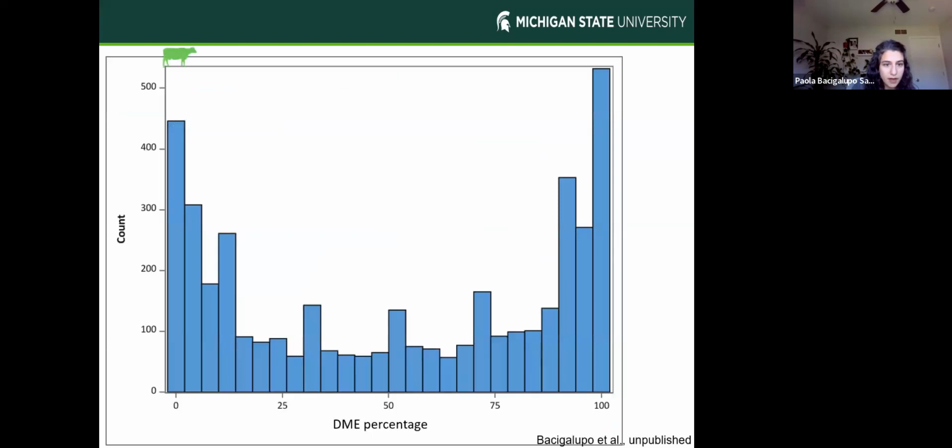So here we have all the different delayed milk ejection percentages on the horizontal axis, and on the vertical axis is just the counts under each percentage. Here, 0 are our best cows or champion cows, the ones that during those 30 consecutive milkings had a good milk letdown for every single milking. On the other extreme, we have cows that had delayed milk ejection episodes during every milking of the 30 consecutive milkings. In between, we have all the possible percentages we could have from 30 milkings.